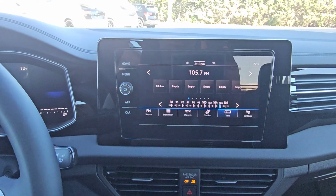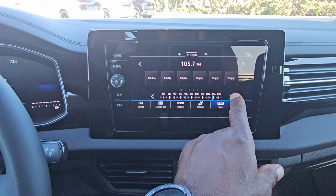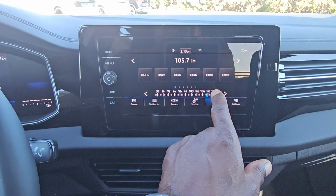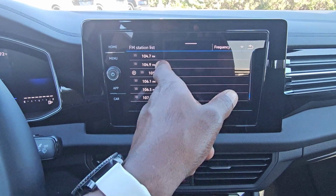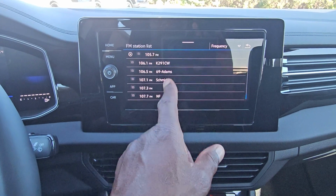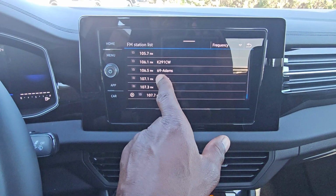There's a radio right there, and your tuning is right here, so you can tune your station right here, or you can go station list and pick a station here. So you have these different ones here, so I'm just going to pick that one. Yep, I'm going to pick that one.